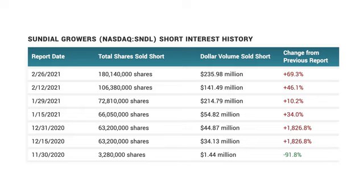These are some pretty staggering numbers, especially in December. I don't know what the heck was happening in December, but you had basically the whole month, back-to-back reporting dates. You had an increase in short volume of 1,800%. And as you can see, since then, it has increased ever since. Now, could that just strictly be because of the stock price going up really high, really quickly? Possibly. Could that also just be because the popularity of the stock has increased? Also a possibility.